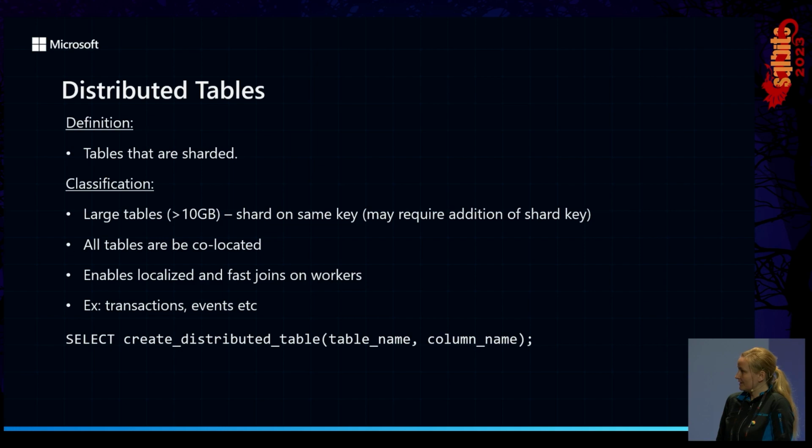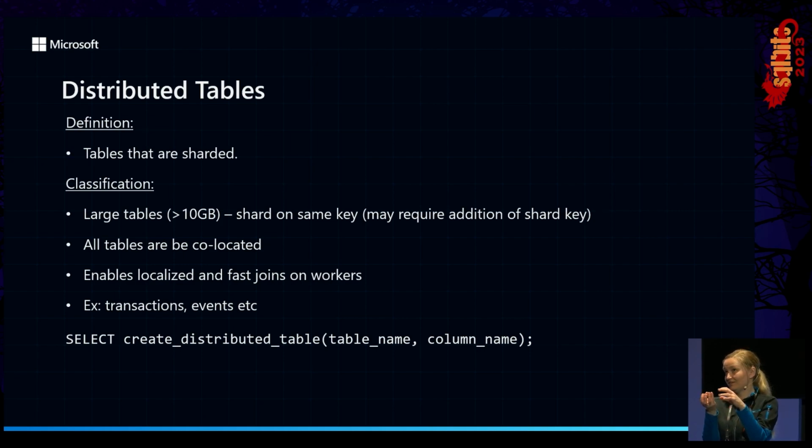And what you see as the second point, all tables are co-located, which means if you've got table A and table B and you are using the same distribution key, then the values would be on the same worker node. So from both tables, let's say tenant ID would be 4, and all the data connected to tenant ID 4 would be co-located on the same worker node.